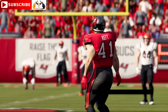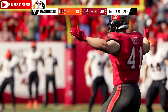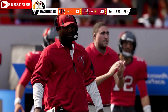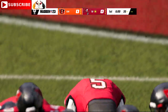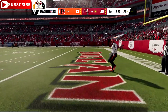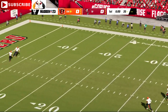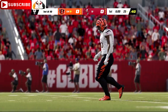Coming up, we've got what should prove to be a good one between the Cincinnati Bengals and the Tampa Bay Buccaneers. Here's the punter, Jake Camarda, set to do the honors, and off we go now from Tampa. And this will go as a touchback, and they will begin things at the 25.